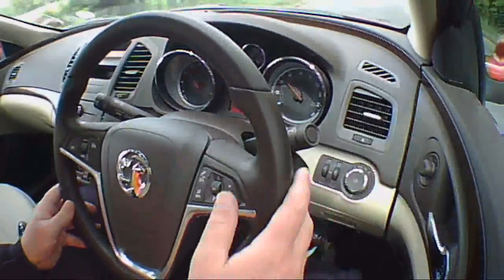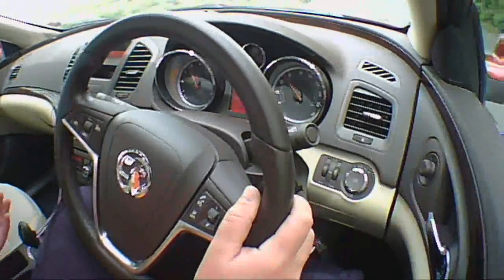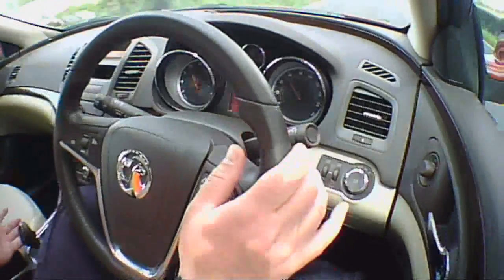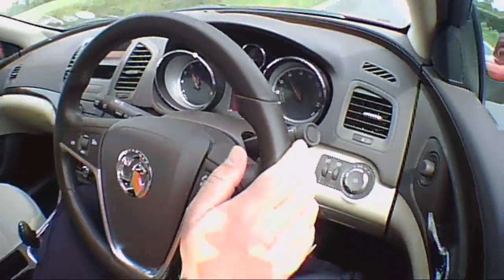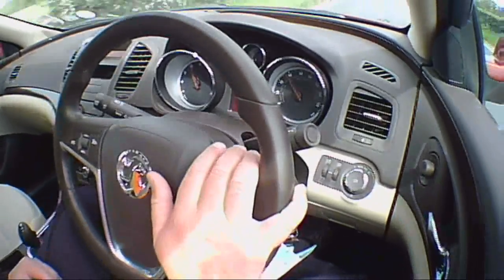This car is very smooth to drive. It flows along effortlessly. This is a 6-speed manual. It really is quite pleasant to drive. It's very, very icy smooth. It's like going across an ice rink.